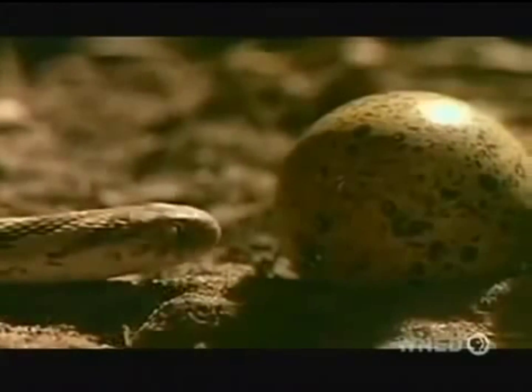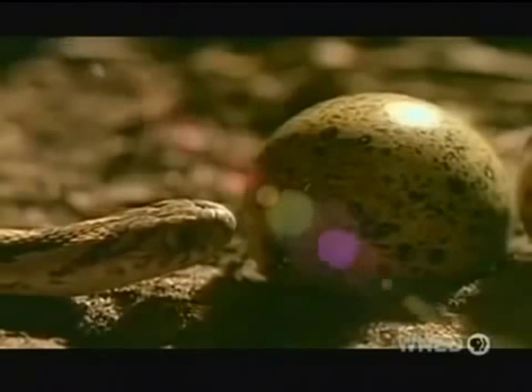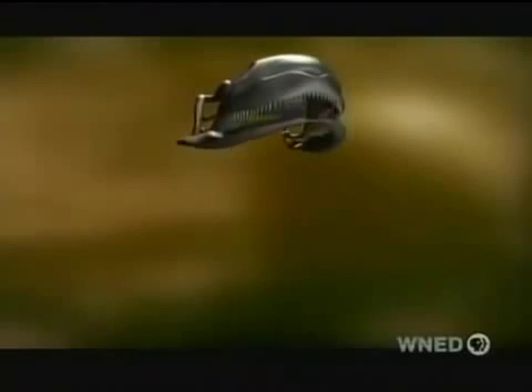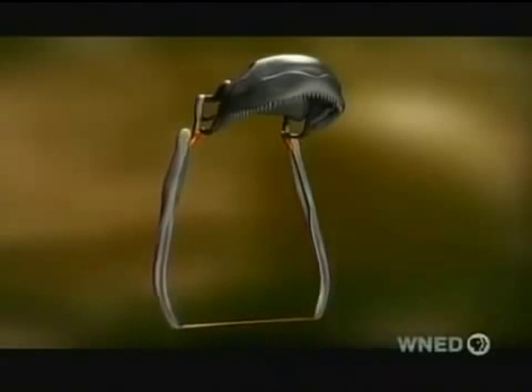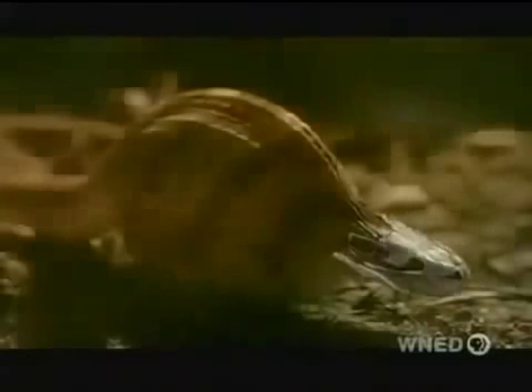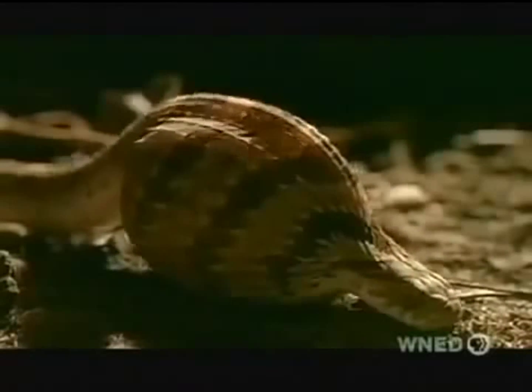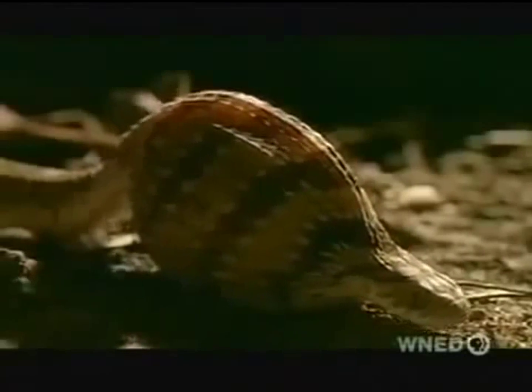Even more remarkable is an African egg-eating snake's ability to get its mouth around an egg. All snakes can eat meals bigger than their heads. They simply open very wide, and then ligaments allow the lower jaw to expand. Still, the egg cannot be crushed until it reaches special bones in the spine, which can pierce the shell.